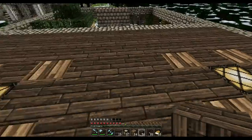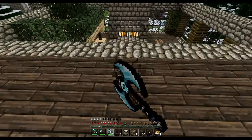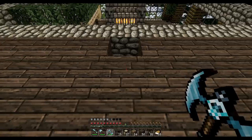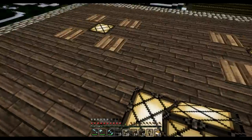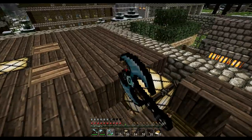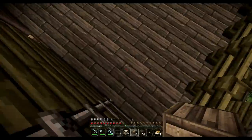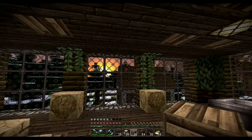Whoa, hang on. Something wrong here. Okay, that's not going to do me any good. Put a little glowstone there, so we'll have to put one here. And we'll just change the pattern up a little bit. And we'll go birch, birch, birch, birch. Oops. And the sun's going down.